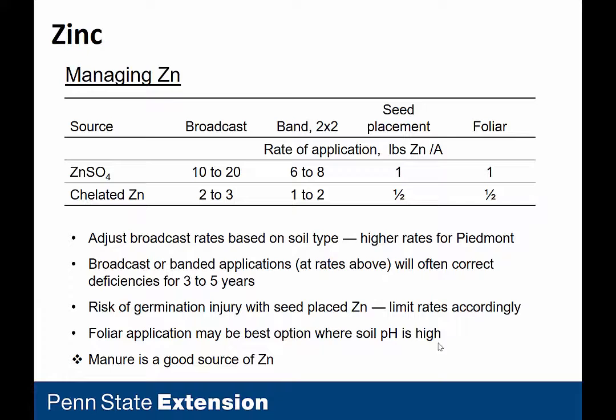And again, just like with manganese, where we've got a situation where we've got bad zinc deficiencies because we know the soil pH is really high, foliar is probably our best option. The other thing to point out is that with our broadcast rates, even with our banded, if we're going with these higher rates, what folks have found is that usually takes care of your zinc needs for at least the next 3 to 5 years. It's not something that we have to do every year. Of course, when we're looking at seed placement or foliar with such a low rate, that's something that needs to be done at least every year.